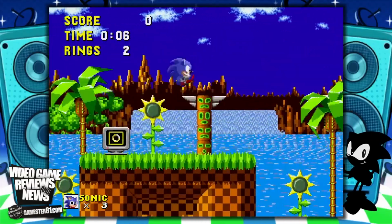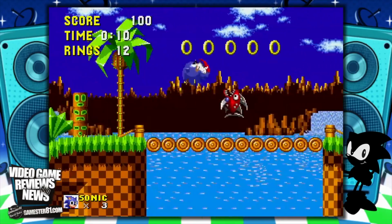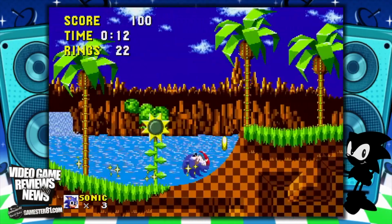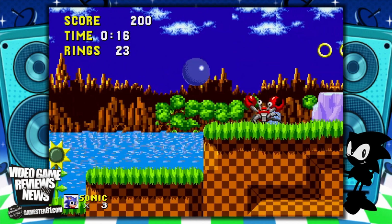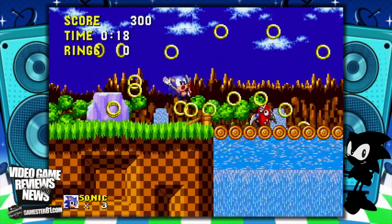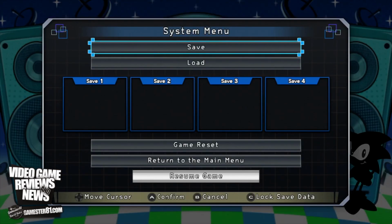So Sonic Classic, if you haven't played this game, shame on you. I'm just joking, but definitely check it out. Between this one, my favorite Sonic game, I'll be honest, is Sonic CD. That's one thing I wish was on this collection: more of the Sega CD games. Maybe they'll have a Sega CD mini down the road. There's a handful of Sega CD games that were only available, like Sonic CD, that would have been really fun to include on here.